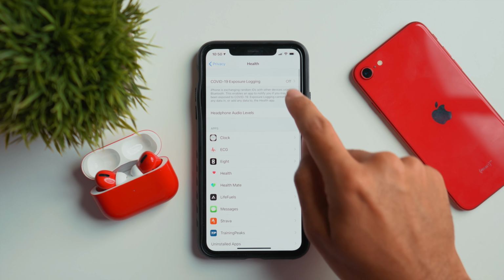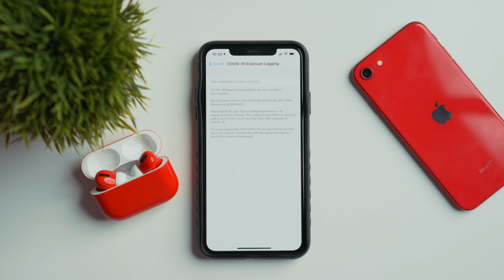Now, the only change I could find in this beta was the exposure notification setting in the privacy menu has been changed. Unlike what we saw last week, there is no toggle anymore for the US, as the US hasn't given approval to this program. So right now it just says that this feature isn't available in my country, and that will likely change in the near future once the tracing program is nationally approved.